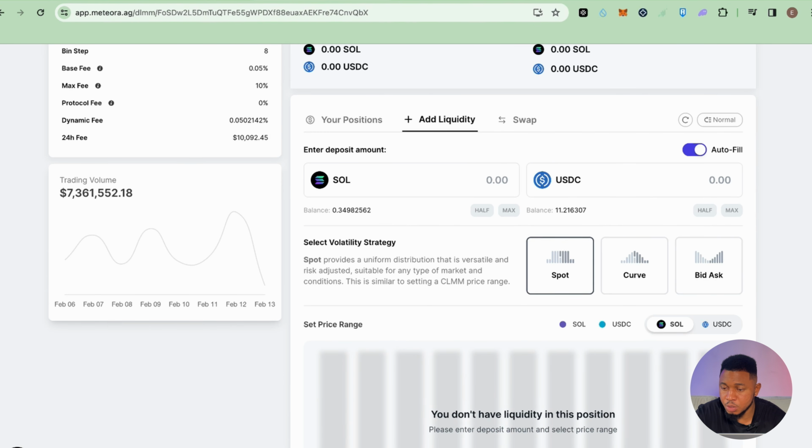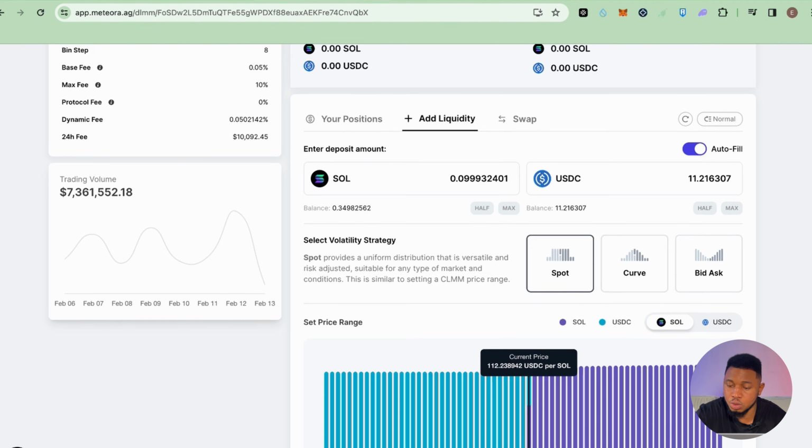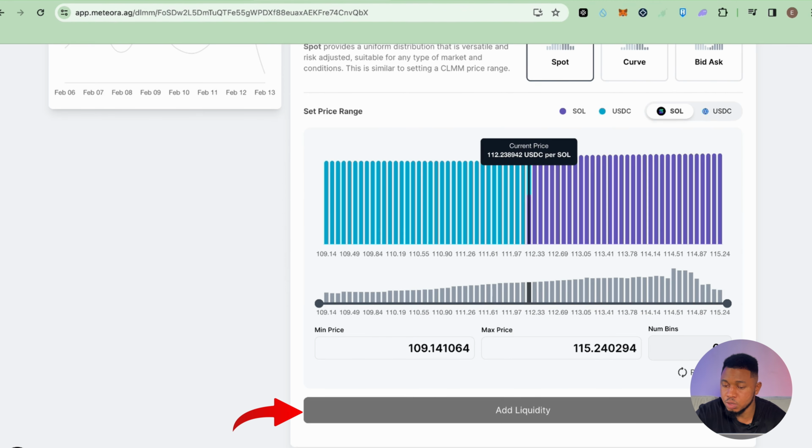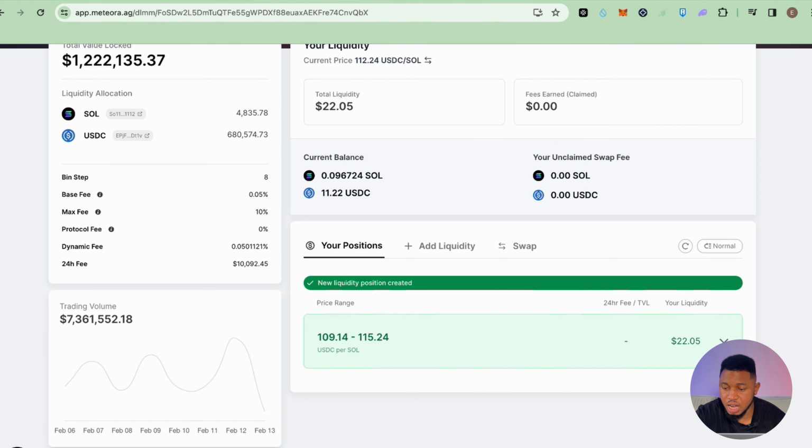So over here, I'm just going to click on max, and that will automatically add 11.21 USDC, and then the equivalent is about 0.1 Solana. So I'll go ahead and click on add liquidity and click on confirm. So over here, you can see that I have actually added liquidity on this platform.